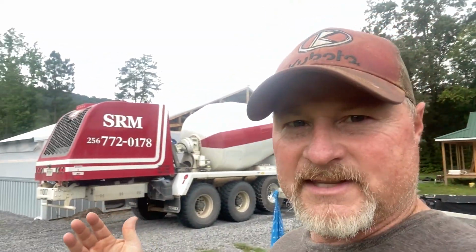All right, so we're one truck in. That truck just emptied out. We got almost all the one side of the lean-to complete. They're in there smoothing that out right now. This truck is going to be on its way out. Another truck will be rolling in on to truck number 2.